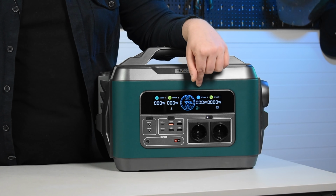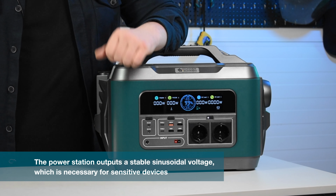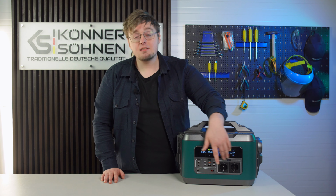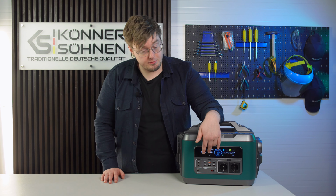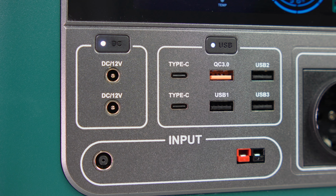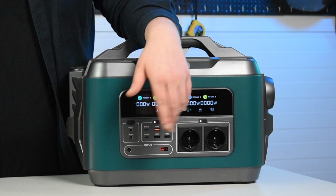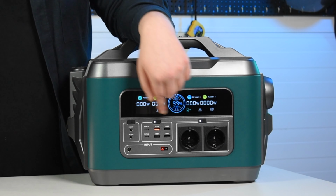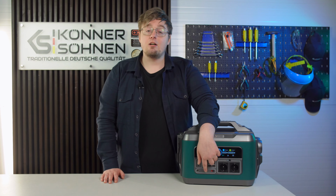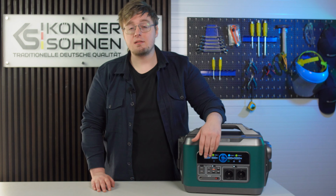Below are the 230 watt AC outlets. The power station outputs a stable sinusoidal voltage, which is necessary for sensitive devices. Next to the outlets is another group of outputs, including 2 Type-C ports supporting 100 watt and 18 watt Power Delivery technology, and the USB ports supporting Quick Charge 3.0 and 3 2.4A USB ports. There's also a separate group of 2 12-volt DC outputs. Each group of outputs is activated by the illuminated buttons above.